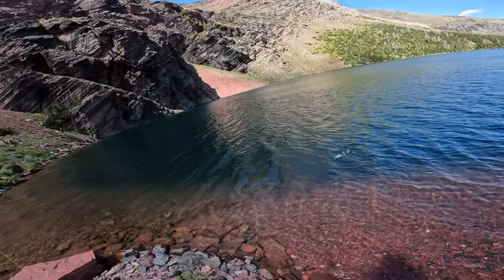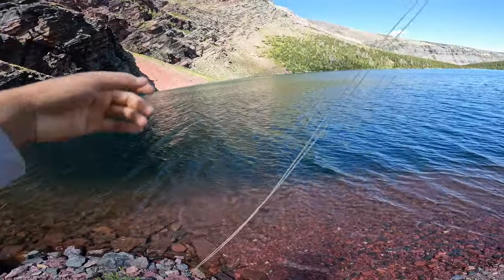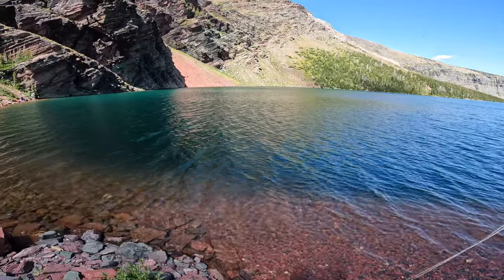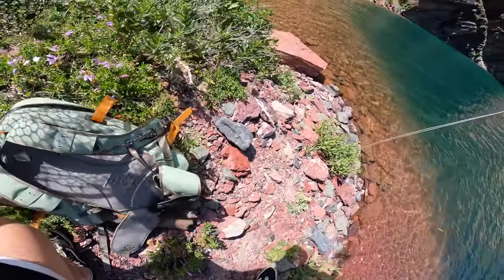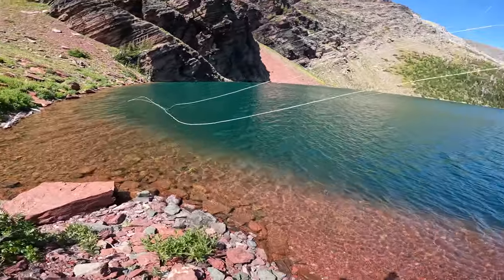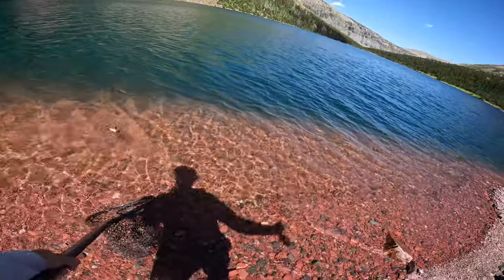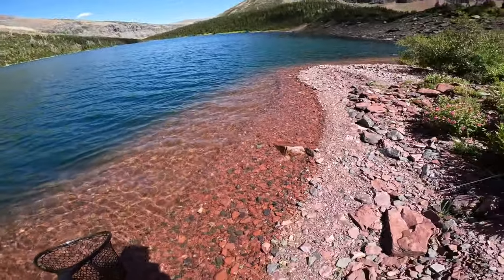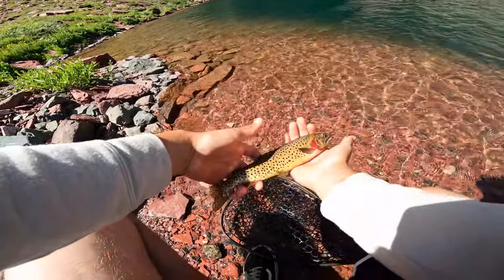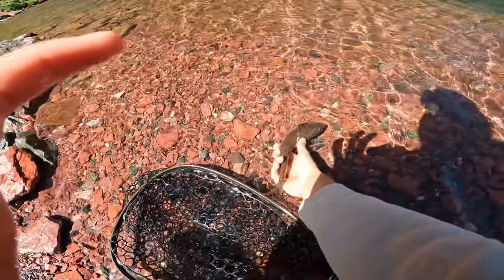There we go. No, but it's a nice one. I think this was the guy who swiped at me last time. Super pretty colors. Ta-da. Alrighty. Oh. There we go.